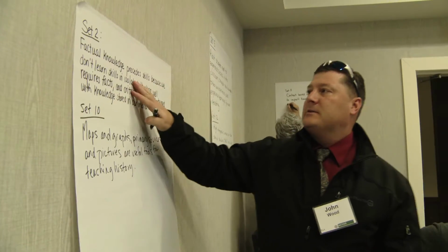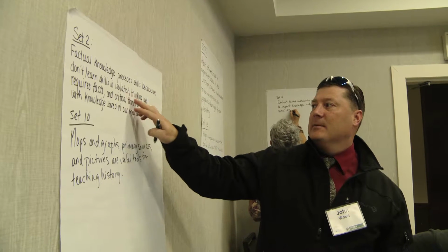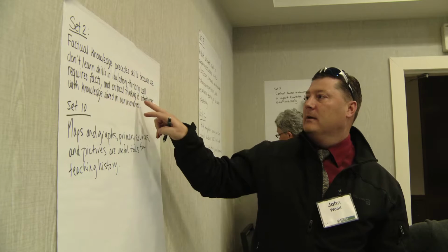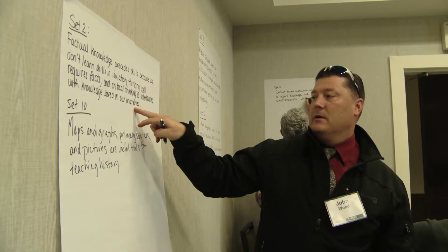Okay, so someone who did number 2, I see 2 number 2s. Could they read theirs out loud? Set 2, factual knowledge precedes skills because we don't learn skills in isolation, comma. Thinking well requires facts, comma, and critical thinking is intertwined with knowledge stored in our memories. Okay, so you guys are teachers, so you can handle these complicated sentence structures with long clauses.